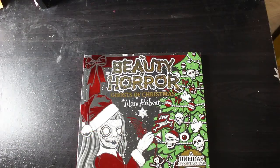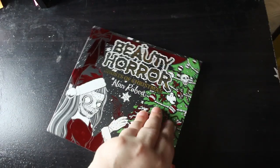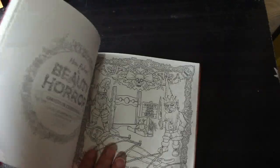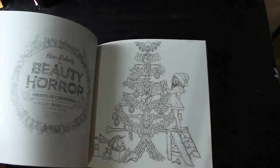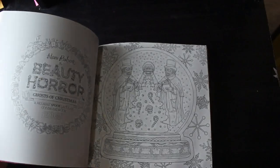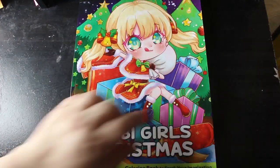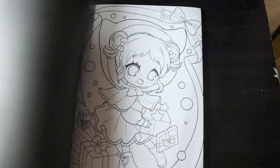This is one I haven't coloured in, which is The Beauty of Horror by Alan Robert, Ghosts of Christmas. This is the small one, but because there's nothing on the back, you can use your markers on it if you so wish, which is nice, and I probably will. And then I've got Coco Wyo's Christmas, Chibi Girl's Christmas. I haven't started in this one, so I will be looking forward to colouring in that one as well.